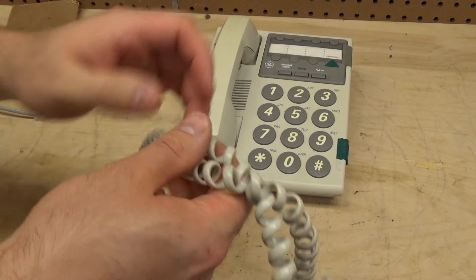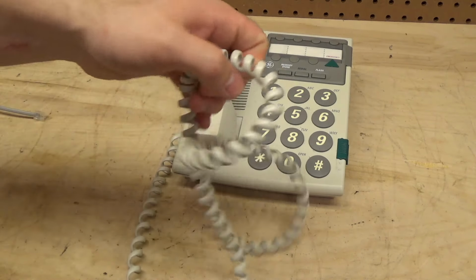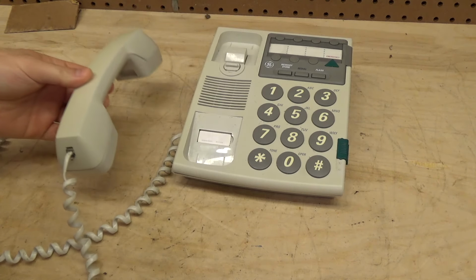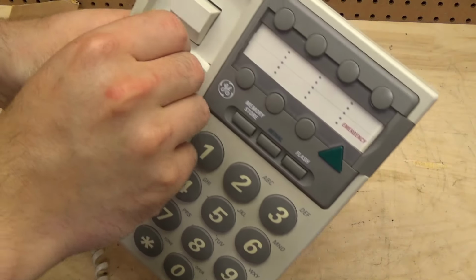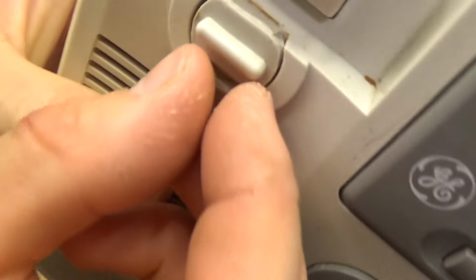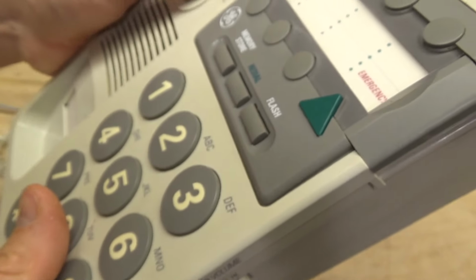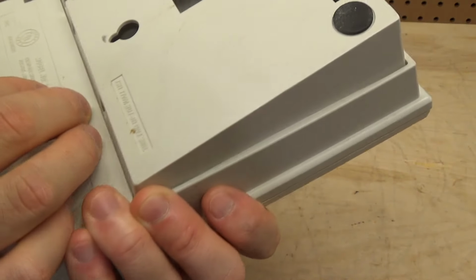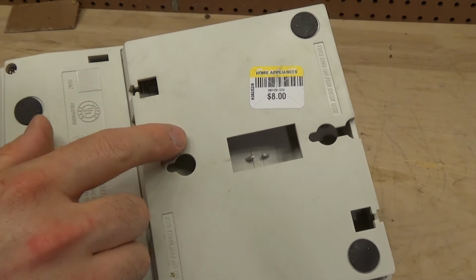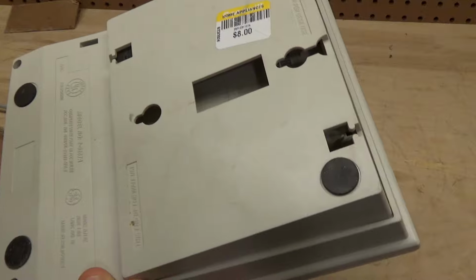Cord has definitely seen a lot of action. Usually when it gets stretched out like this, it's from hanging on the wall, but this is set up for desk mount. The hook switch is kind of chewed up a little bit. Maybe it was on the wall. Usually, if these have been mounted, you'll find a million scratches around this because a lot of people have a hard time lining this up when it's on the wall.